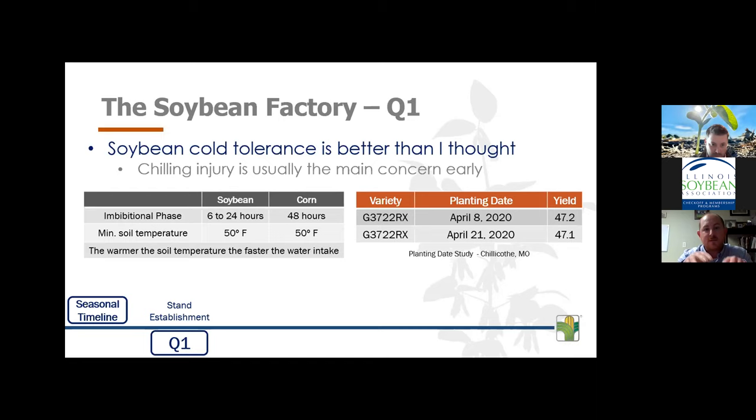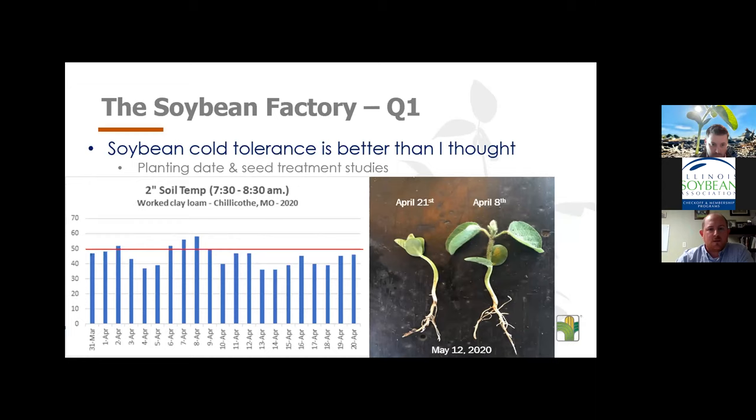And I did an actual planting date study on my own farm last year in 2020, and I planted soybeans April 8th. And then I waited through a terrible, terrible cold spell and planted the rest of the farm on April 21st. And this is on some pretty tight, tough clay, right? This should probably be a pasture type of farm. And you can see at the end of the day, virtually no difference in stand or yield. And I just want to let you look at what these soybeans went through, because I was absolutely blown away with the ability of the soybean plant to handle this much cold.